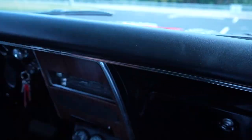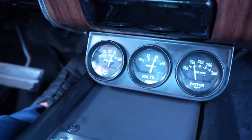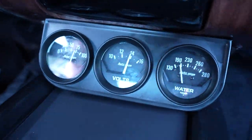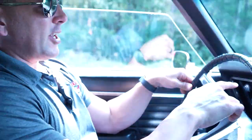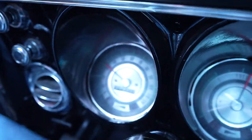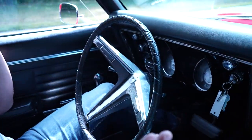Let's see how the car runs out. Camaro's running fantastic, cooling good. We're at 190. It's a big block car in Florida, so we should be running anything 200 and below is okay. We're doing good. Speedo is functioning. Not bouncing around. Car tracks real nice and straight.